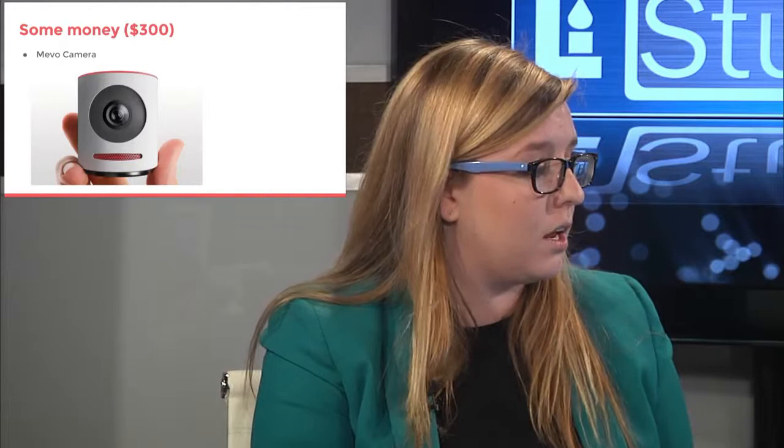If you do have $300 and you want to be part of the testing, go ahead and try it. It's really cool. It has an Ethernet connection, so you can get a better internet connection on it. You can use external mics with it. It has its own mic. It has an SD card you can record to. So it's very cool.